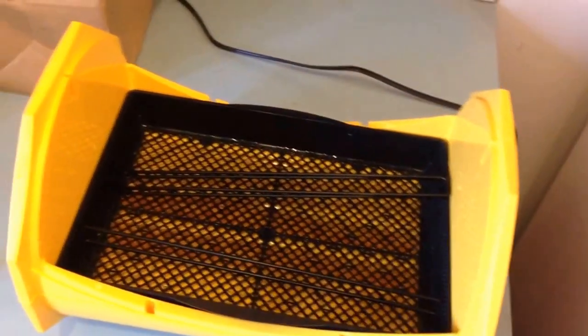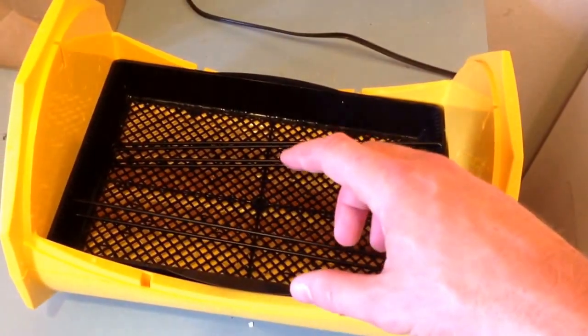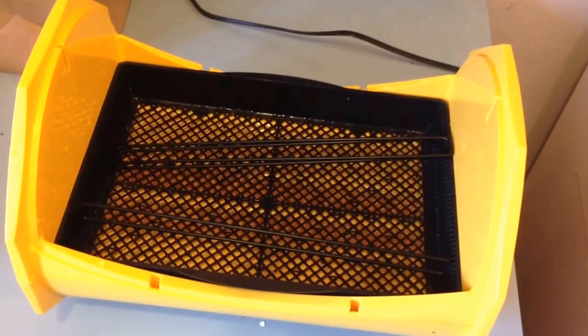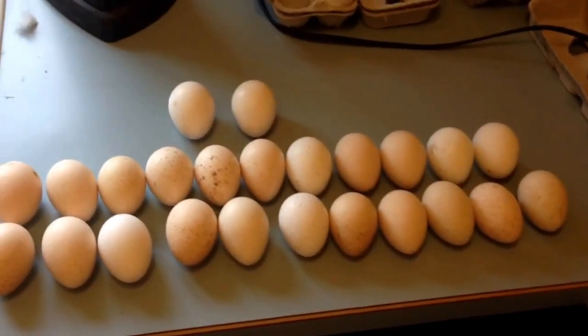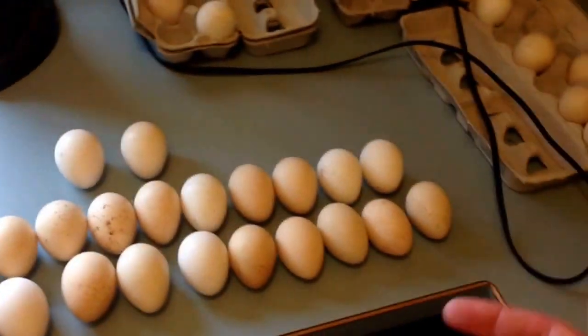You put the lid on top of it, which is right here. Keeps the temperature at a nice 99.2 degrees or so. And then I have an automatic turner that turns this thing a full rotation every 30 minutes. And it's been good so far. My main issue in not getting a better fertility rate is the fact that I have such a small incubator. I can only do so many eggs per month.